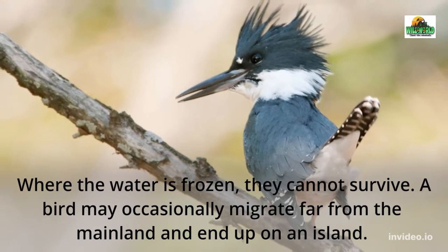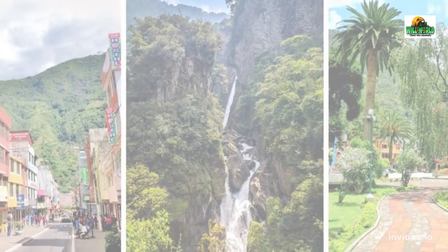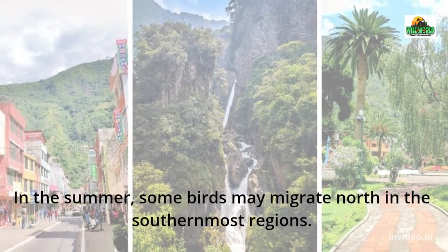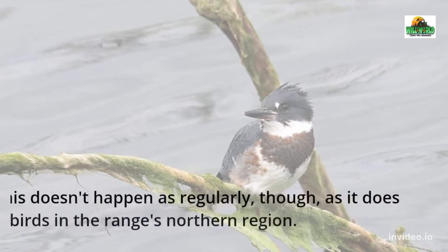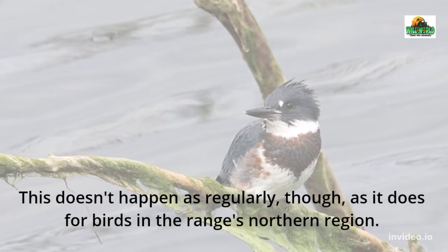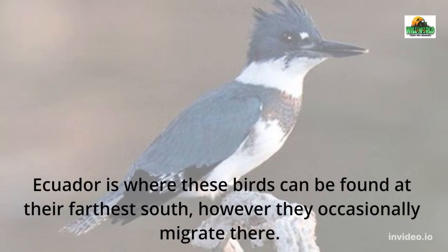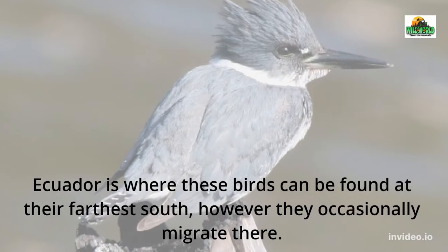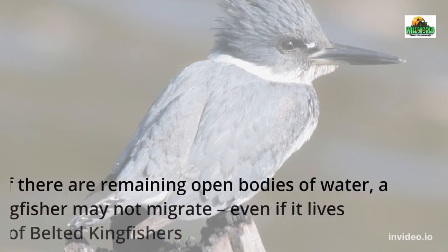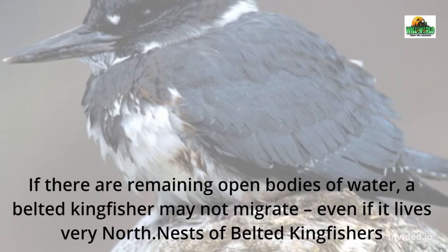A bird may occasionally migrate far from the mainland and end up on an island. In the summer, some birds may migrate north in the southernmost regions. This doesn't happen as regularly, though, as it does for birds in the range's northern region. Ecuador is where these birds can be found at their farthest south, however they occasionally migrate there. If there are remaining open bodies of water, a belted kingfisher may not migrate, even if it lives very far north.